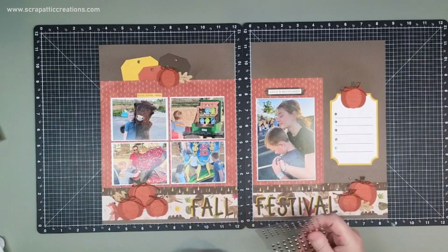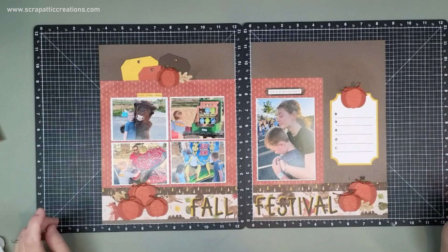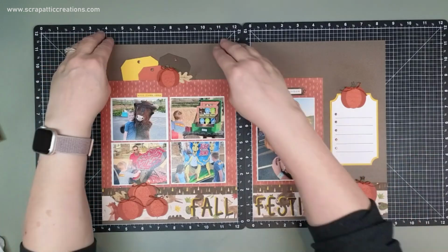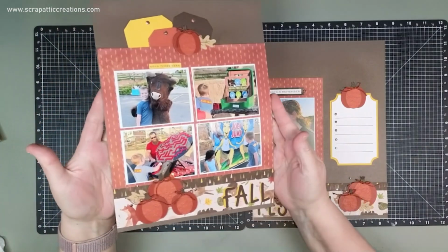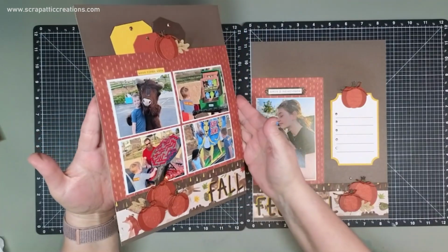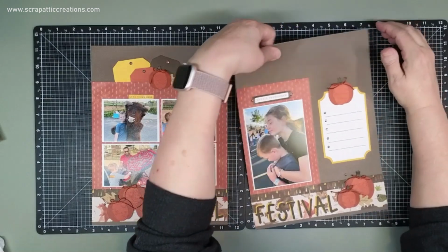Let's take another look at this. I am really liking this one. This looks great. Okay. Didn't go where I thought it was going to go, but they never do. I'm very happy with this one. Looks great. This will be a nice little addition to their fall festival.